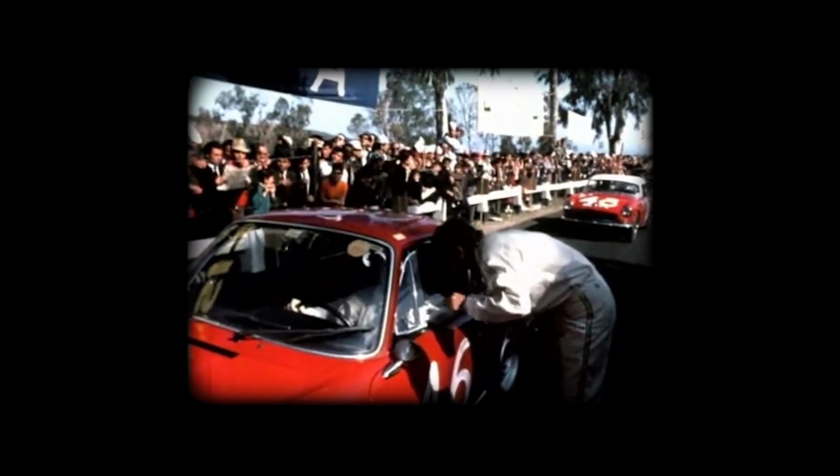It's been wonderful wandering around the pits. This is my first time here. I've always wanted to come here. But of course, I want to go and explore the roads as well, the various courses. And for that, I need a road racer. So here's a new one.